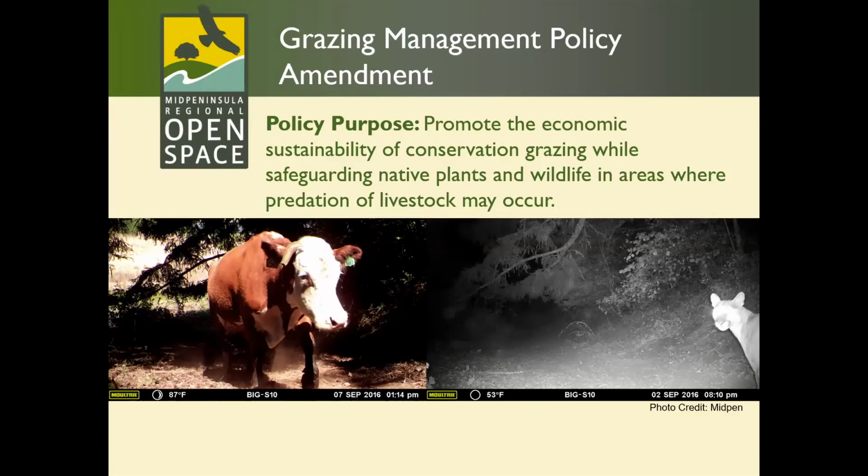Another way that we work to conserve mountain lions is through policy. So we are currently conducting a public process to update our conservation grazing policy in order to proactively reduce predator and livestock conflicts in our open space preserves and beyond. We're doing this by using the best available science and input from stakeholders as well as the public to meet the goals of promoting the economic sustainability of our conservation grazing program while safeguarding native plants and wildlife in areas where predation of livestock may occur. And again, this relates directly to our second mission statement on the San Mateo County coast.